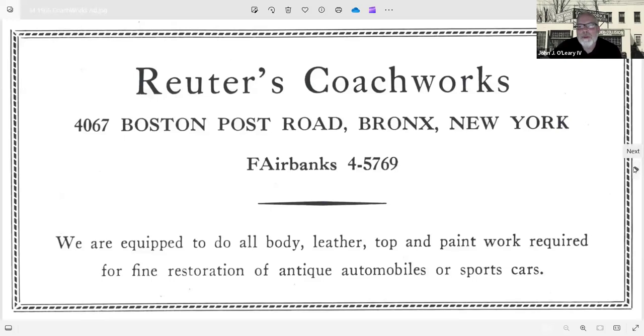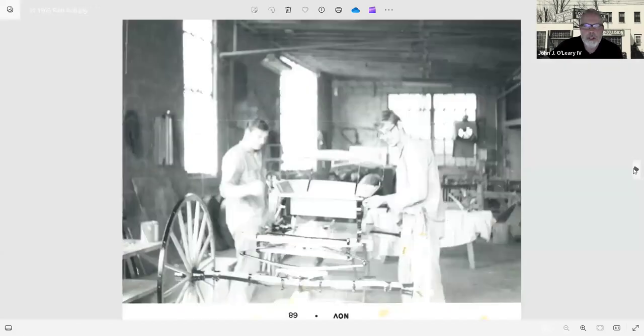So again, they really weren't putting too much pizzazz into what they were trying to advertise with. They were letting their quality of work speak for itself. And then as Gus Jr.'s sons got older, this is Rich here on the right with the glasses and Rob on the left. They began working for their father. So they're working on some incredible cars over the years as well.